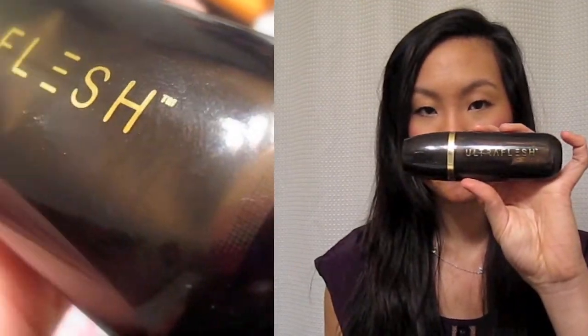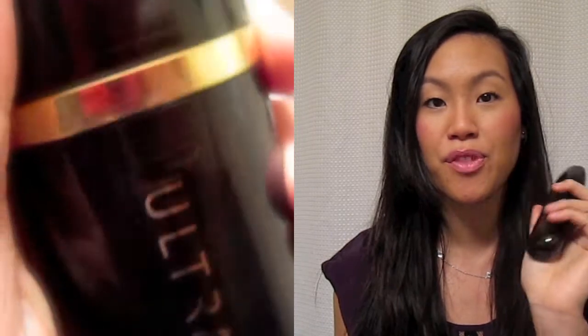So I found this brand called Ultraflesh, and I first heard of them from Sephora because they came out with a really awesome looking mascara packaging that had a panther at the top, but unfortunately the formula was crap. But I saw that this was actually on sale on Sephora.com as well. I didn't think much of it because it was still $18, and I wasn't going to fork out almost $20 just to try something. So I found this at Winners for $6.99. $6.99. Are you out of your mind? Okay.